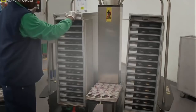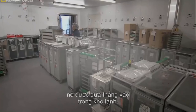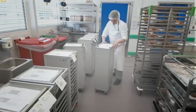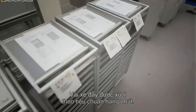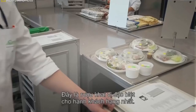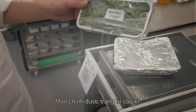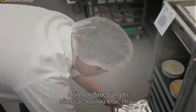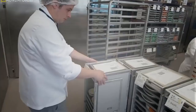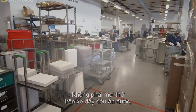Once each trolley is full, it's straight back into cold storage. Some trolleys get the first class treatment. Especially appetizers for our first class passengers. We have the hot meal garnish, different herbs for the hot meal for garnish. Full milk, skim milk, and coffee cream. And those little extras. Not everything in these trolleys is edible. There's one rack for the hot towels.